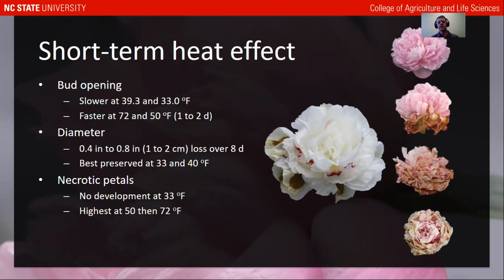Diameter, flower size, is an important quality trait, and that's even decreasing. Almost about an inch in diameter is lost over those 8 days of storage, but that's again best preserved at 33 and 39, 40 degrees. Necrotic petals is something we really saw, and you can see examples of that on the right side of your screen, but those really didn't occur unless they were at 50 or 72 degrees. So really important again that we store at that industry standard or below 40.